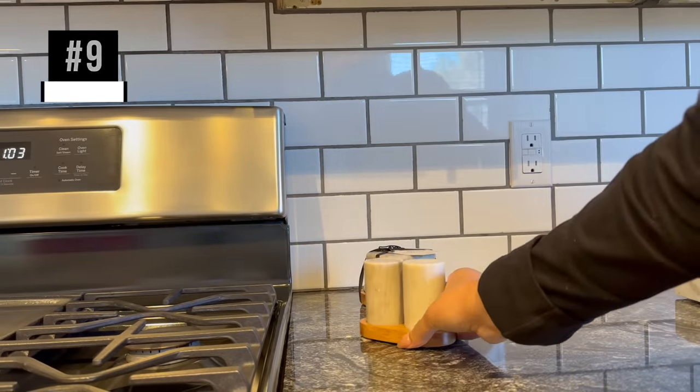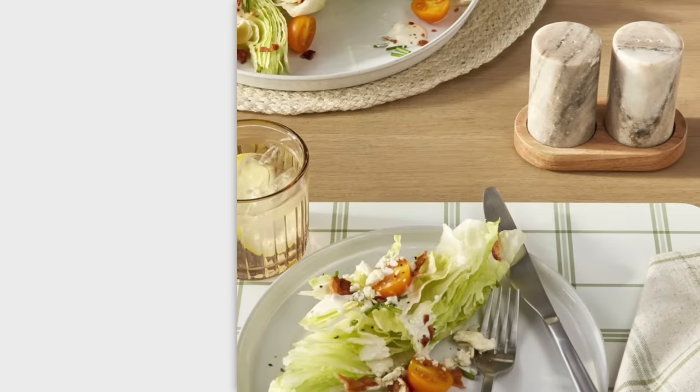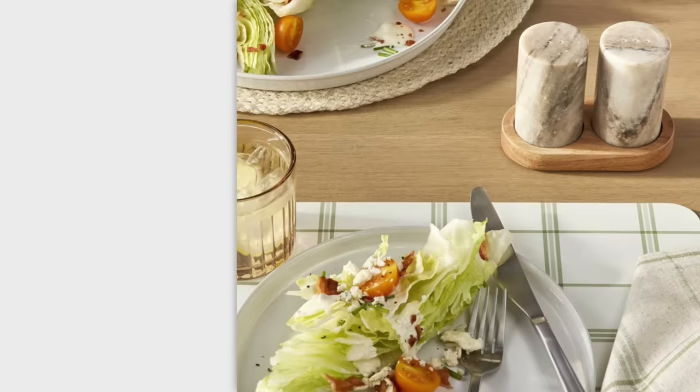This is gonna hold a decent amount of salt and pepper. Remember with your salt, throw a few grains of rice in there so that your salt doesn't get stuck, because that drives me bonkers. But I like this. I'm gonna definitely take this over to my sister-in-law's house.